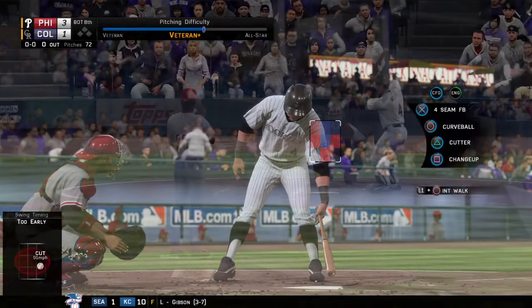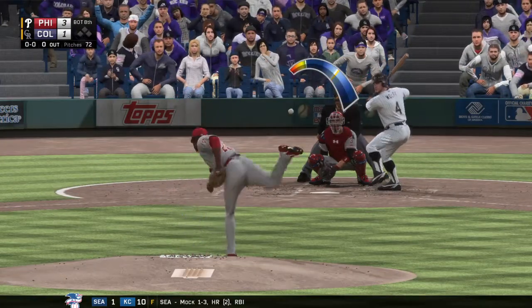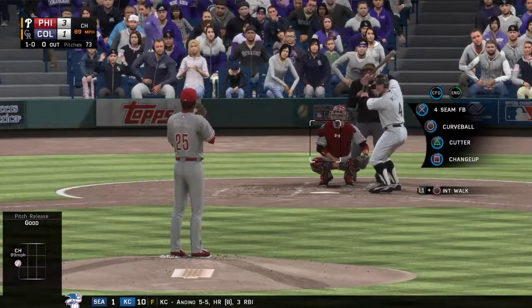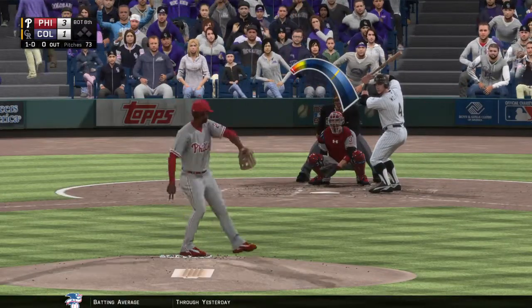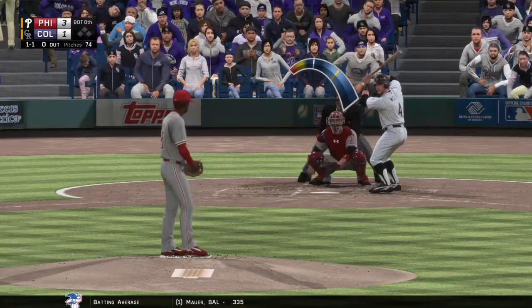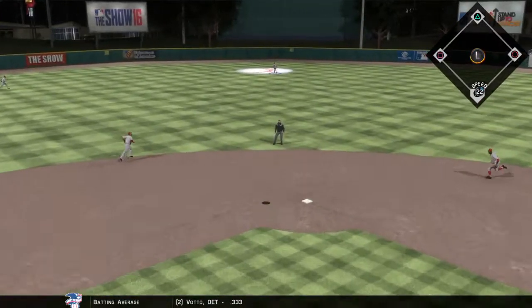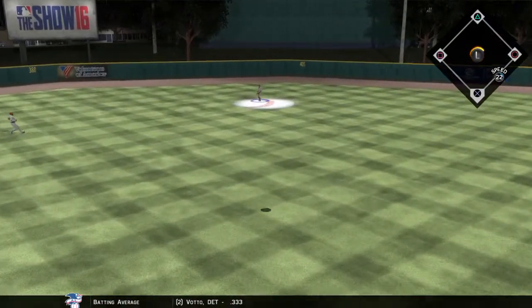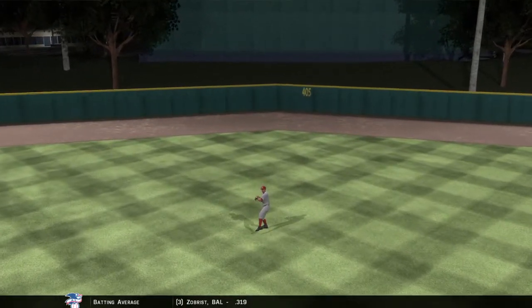Reggie Wolf will step in. He's lined out and grounded out in 2 trips. He seems to be seeing the ball okay, though. Making some decent contact so far. And a changeup here misses off the corner to start him out. It's ball 1. And the fastball hitting 93 on the gun. It's 1-1. High in the air out to center field. Underneath it is Ichiro. 1 away.